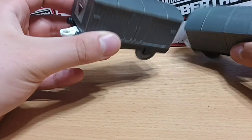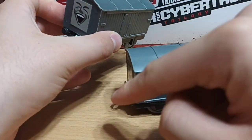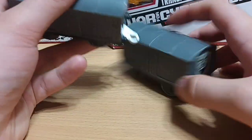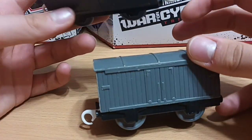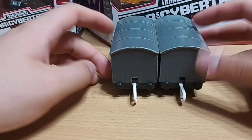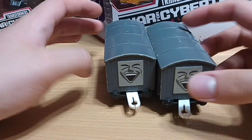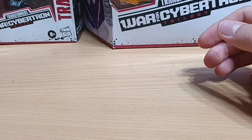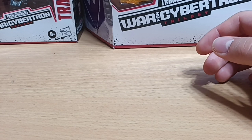This guy here is a bit more worn, and one of these had a damaged coupling. All these couplings were damaged on one of them. I'm not sure which one it was, but I fixed it up. This one's a bit more damaged than this one here. This one's in slightly better condition. But yeah, that's about all there is to say for these two boxcars. I'm glad to have these since I only had one of these until now. Yeah, now I have 3, which is very cool.